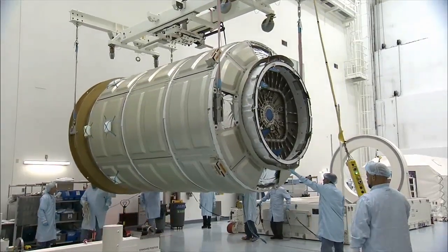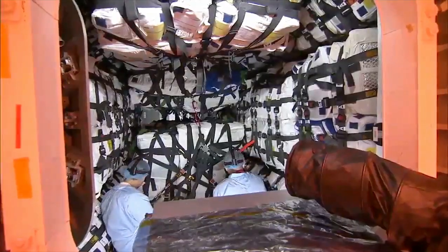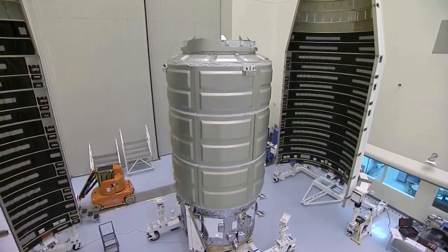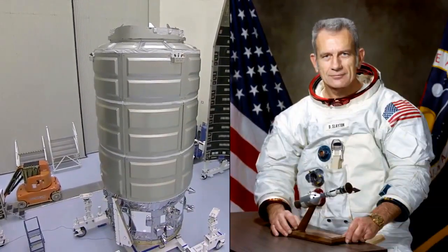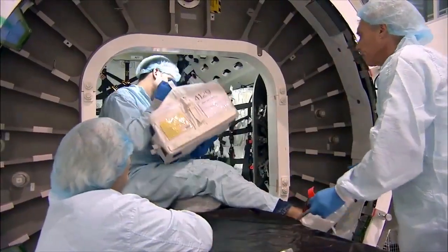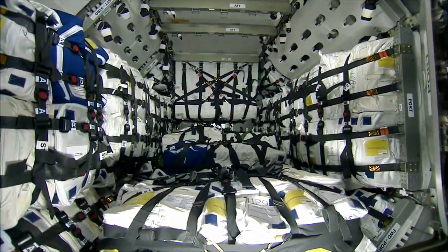Cygnus received a few upgrades since the last time it flew, increasing its cargo carrying capacity and volume, and trying out a new solar array design. Dubbed the SS Deke Slayton II after the famous NASA astronaut, the space freighter is loaded with more than 7,000 pounds of science hardware and supplies for use by the Expedition 45 and 46 crews.